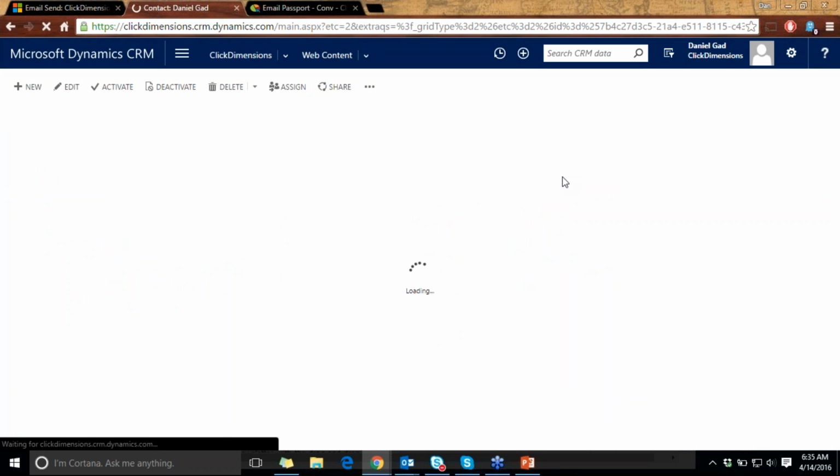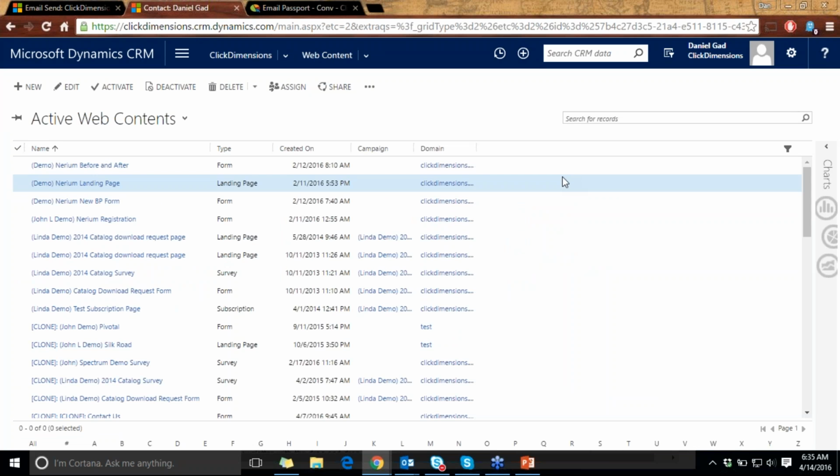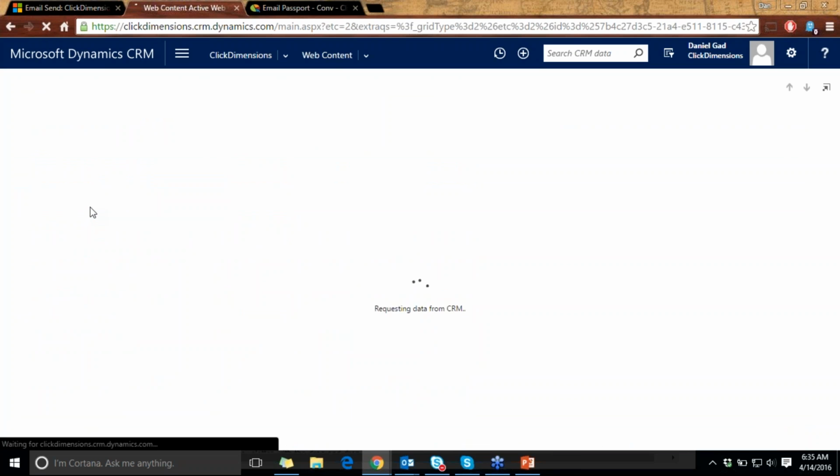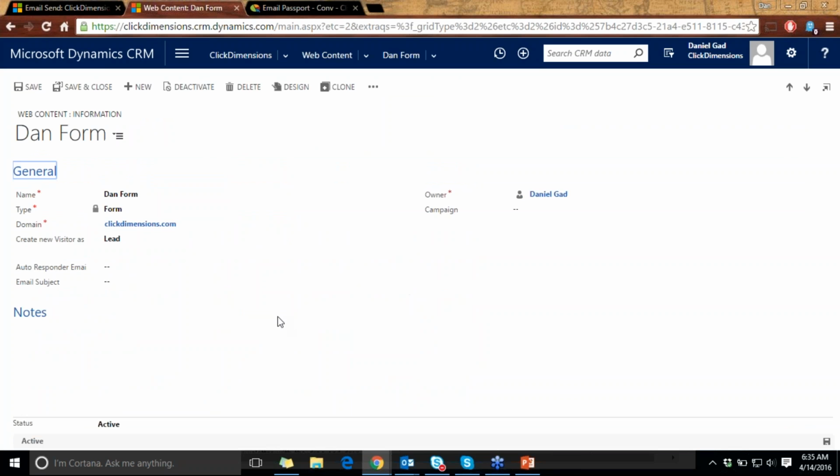Within web content, you can build out your forms, your surveys, and your landing pages. They're all separate builders. So the forms and the surveys are both drag and drop. The landing pages are either a block editor or a freestyle editor. So if we go in here, I'm just going to pull up a form. And again, because we're inside of CRM, it's going to sync with your metadata. So you can create any custom fields, any custom questions that you'd like. So when you go to create new web content, you choose your type. So I chose form here. Save it. It'll lock it in. You can associate a domain.